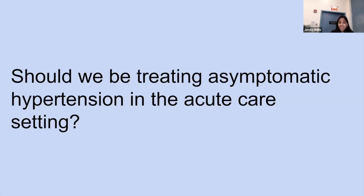So I'm typically inclined to leave these pressures alone, make sure the patient has good access to a primary care doctor, and I'll usually advise the patient to get a home blood pressure cuff, measure their blood pressure at home, and keep a log to take to their next PCP appointment, which for some of our patients, who consistently lack access to care or have difficulty navigating the healthcare system, can be almost like a pipe dream.